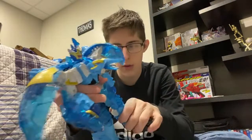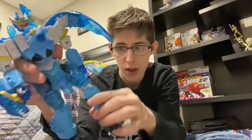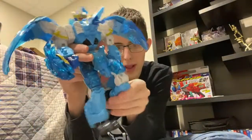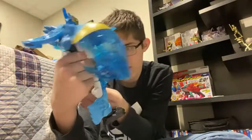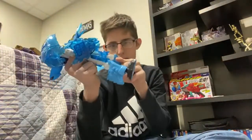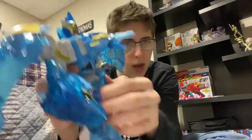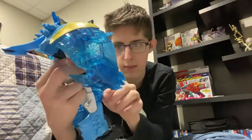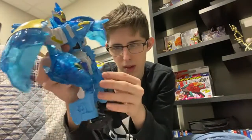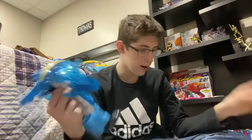But, yes, also, the legs do bend. We do get a better joint when you bend the legs. I think this might be like this for its little Ptera mode. But yes, you can rotate this little part, I guess, if you want to put it in its other mode, which we're actually gonna do right now. So let's go over the handy dandy instructions.